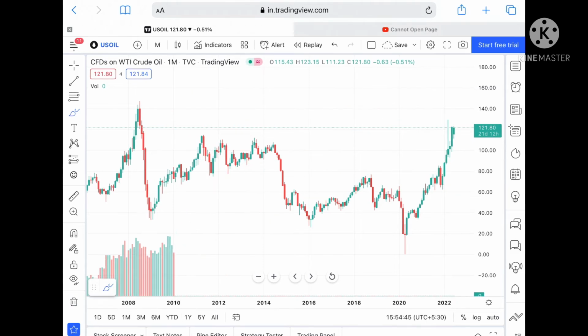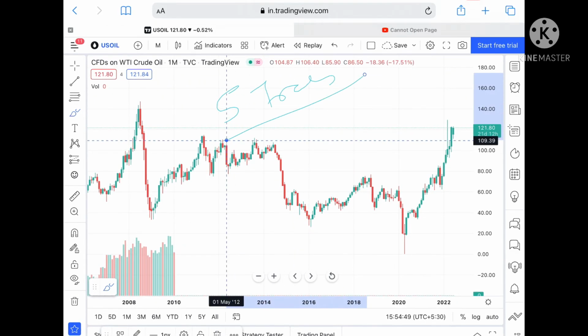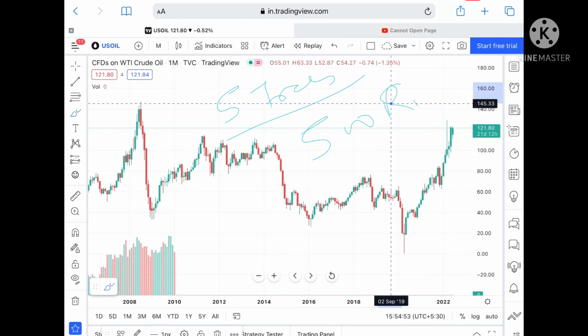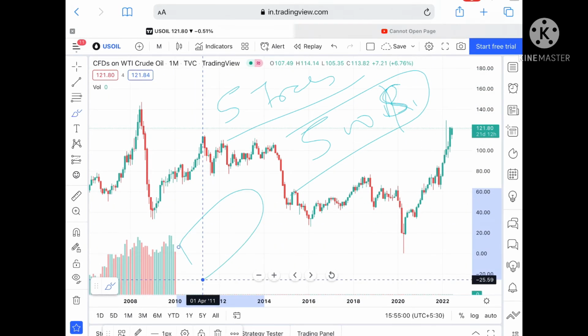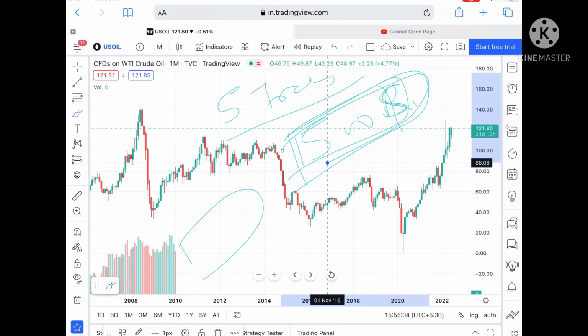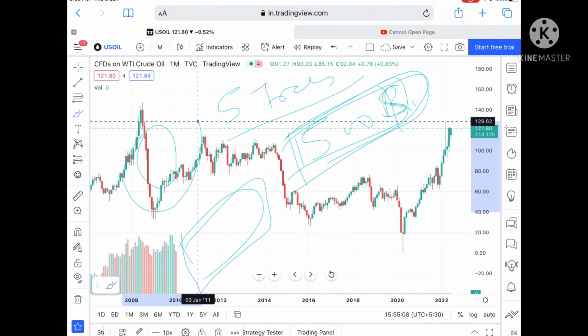Now suppose if you take 5 trades, your maximum risk is $500. So if you lose $500, it will not make much of a difference if you trade the next day, because most of the people lose so much on the first day they try to recover the amount the next day, which in turn loses their full capital.